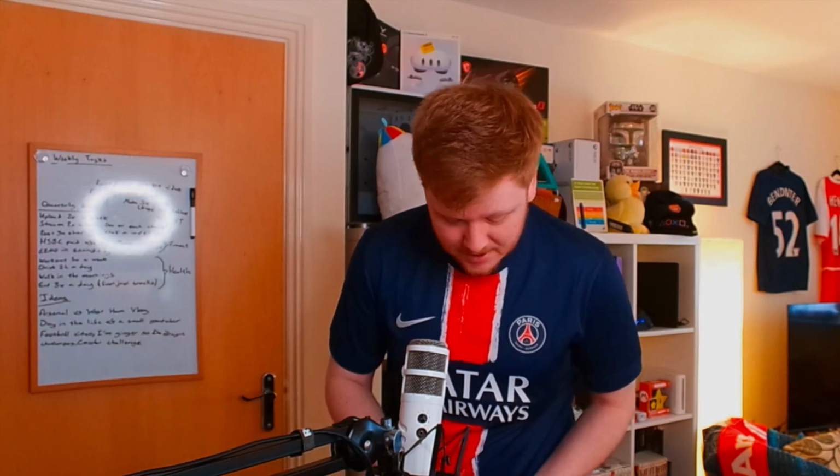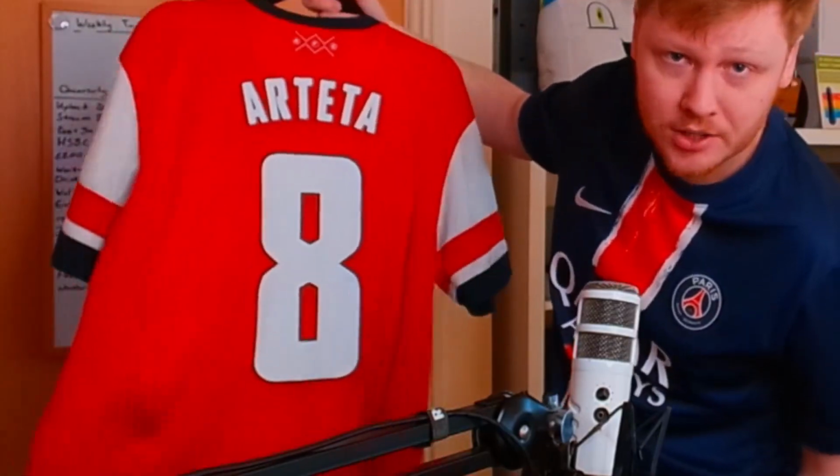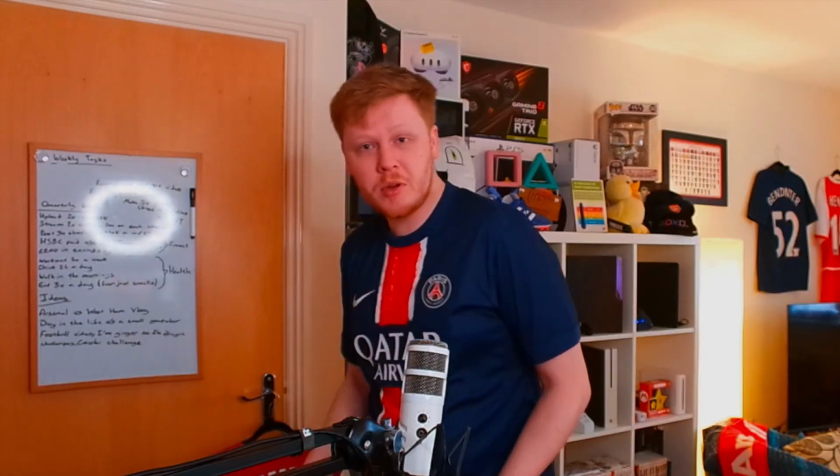For the 12-13 season, I have another home kit. This was used in last season as well for that Jack Wilshere shirt. But this one has Mikel Arteta on the back, who's been doing a phenomenal job considering we have no attackers fit. Then we move on to away shirt.